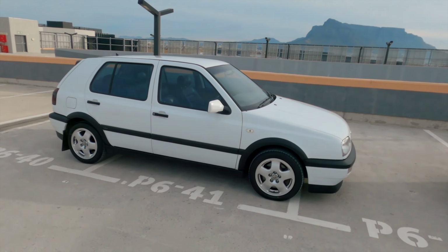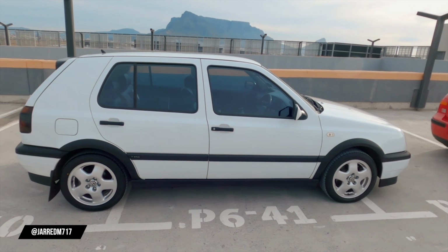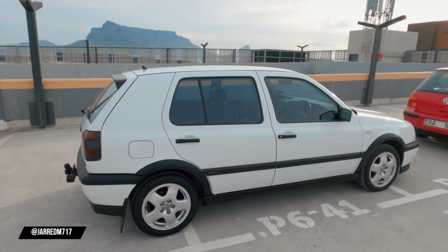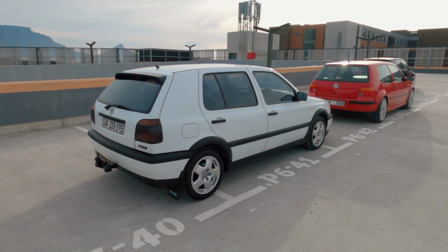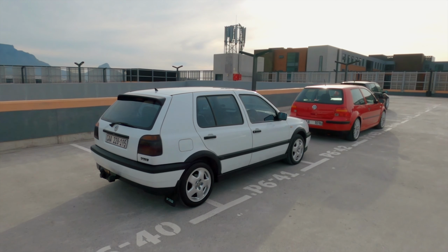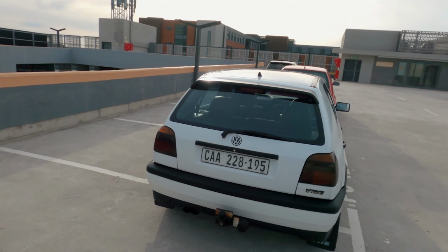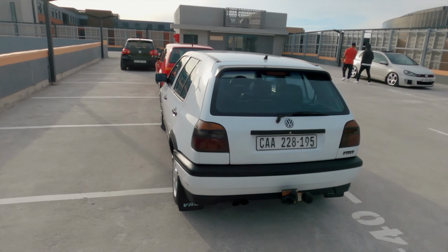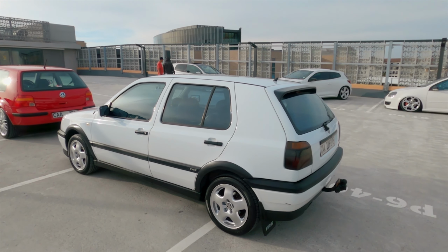This is Jared's clean VR. Looks a bit high because he's on 195s. We only found out after the fact that the VR needs 205s, but the car is really clean. He bought it not too long ago. He has a 2-door Mark 2. So yeah, the man's got the goods.